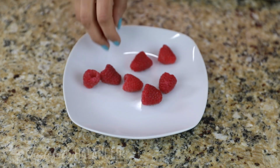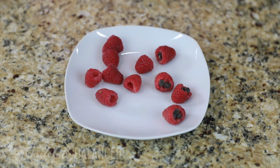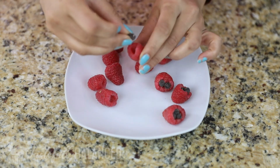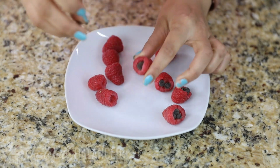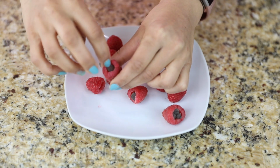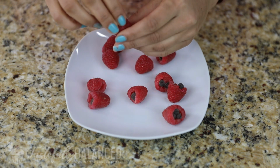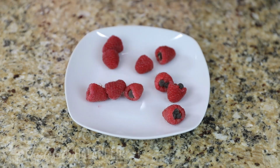This next recipe, if you can even call it that, is because of my love for raspberries and dark chocolate. So with this recipe, all I did was take some raspberries, nice fresh raspberries, and stuffed it with some dark chocolate. I used two kinds, milk chocolate and dark chocolate, but personally I love the dark chocolate. So this one is just so easy and satisfies that sweet tooth.